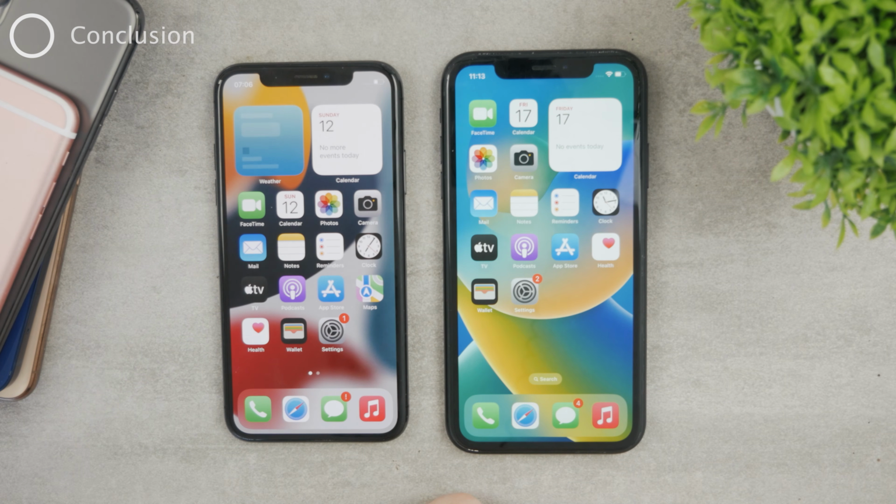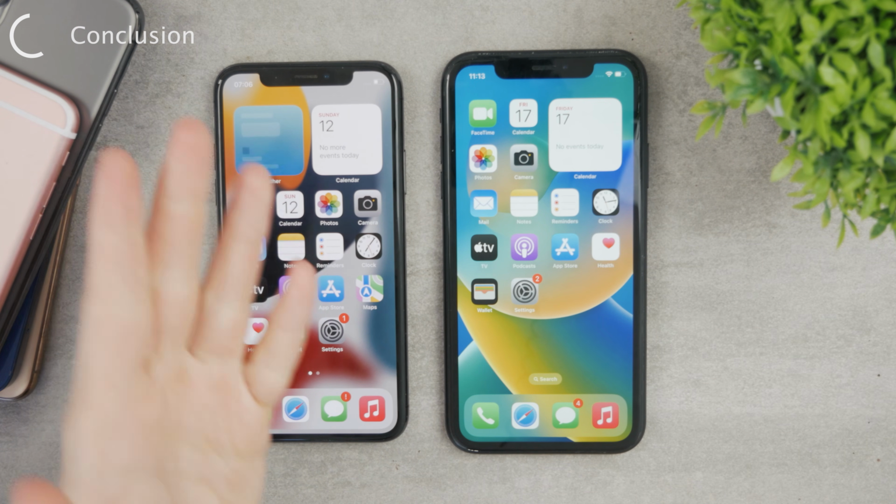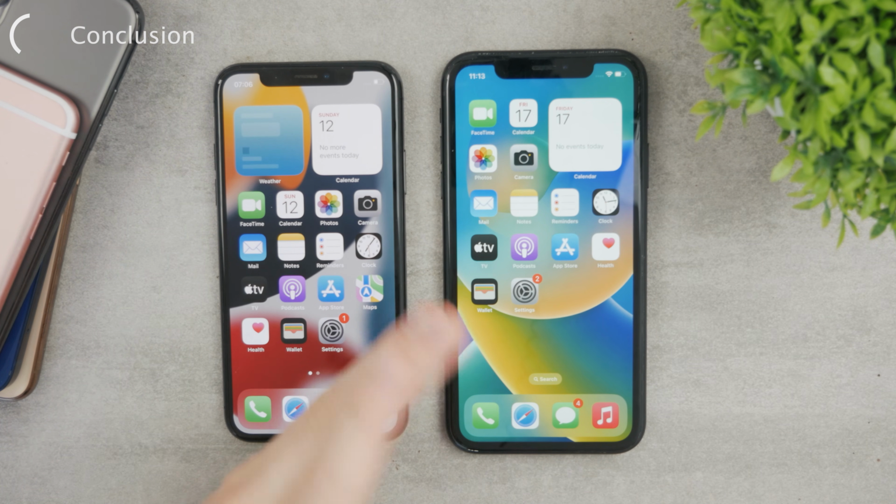Anyways, that would be about it. That was my comparison in 2023 in terms of the iOS and latest updates and things that are going on. So hope the video helped you out.